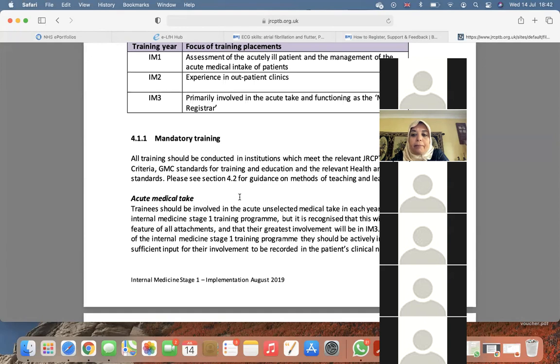Anyone knows? No. So ARCP is the end of rotation assessment. I can't remember what ARCP stands for now, but I'm not sure. Khalid, is Khalid here? Khalid, tell us what ARCP is. Hello. Yeah, do you know what ARCP stands for? It's the annual review for competencies and progression. Oh, okay.